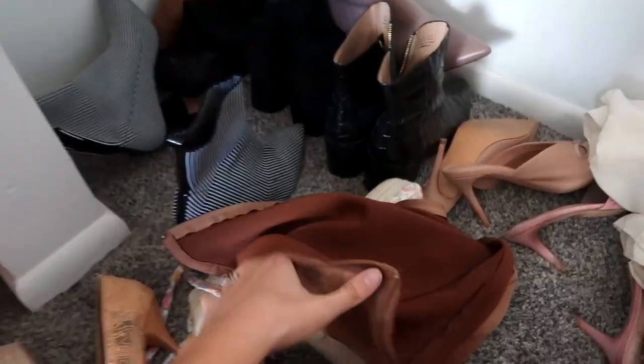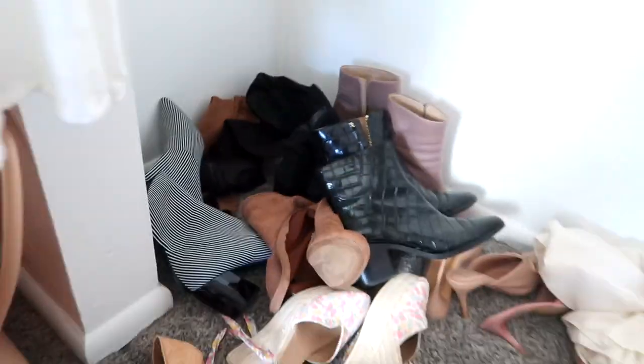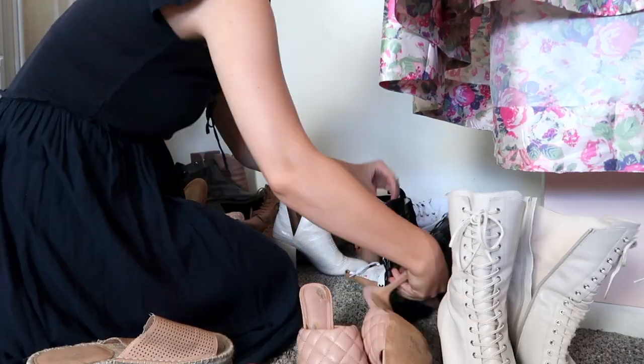Oh, and these boots. Oh my goodness, I haven't seen these in forever. This is just getting me really excited. These are hiding in the back of my wardrobe, my little tiny space that we have. But anyway, I need to get these shoes situated and go through them.